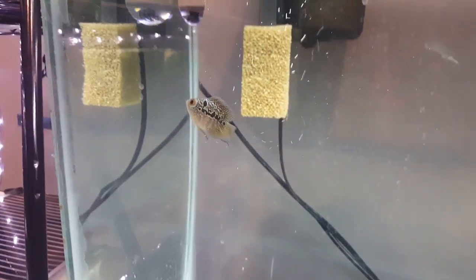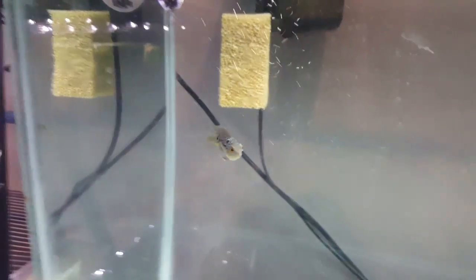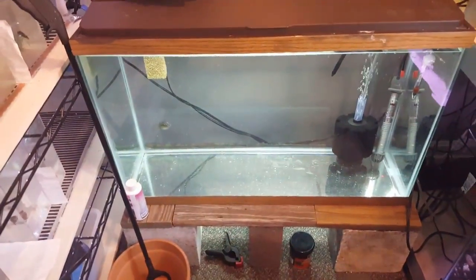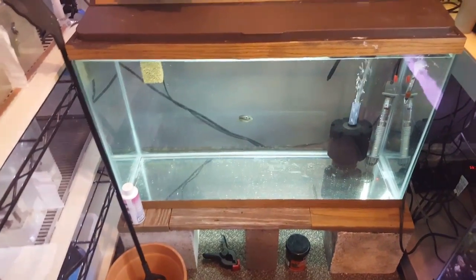But otherwise he's acting really healthy. It doesn't seem to be bothering him. It's not getting worse. So I don't think it's anything serious. I just think that's how he is. But I am definitely keeping an eye on it. But he's doing good, and he'll be able to stay in this tank for quite a while because you can see how small he is still.